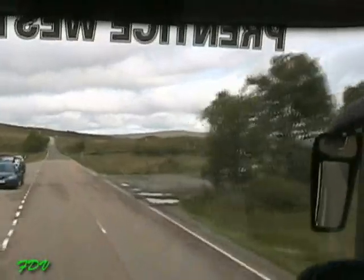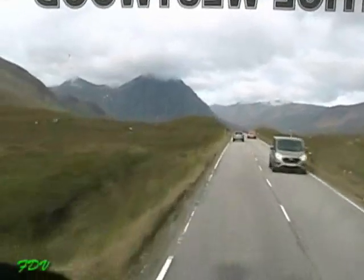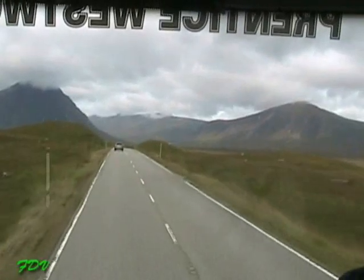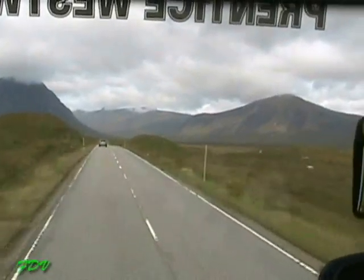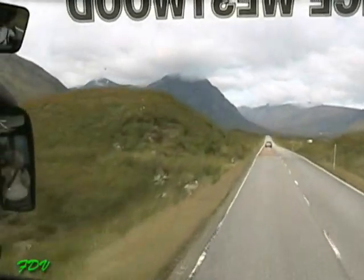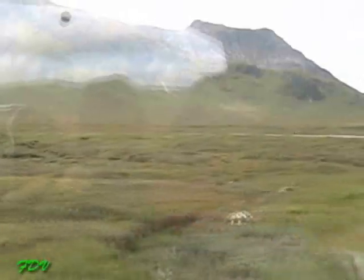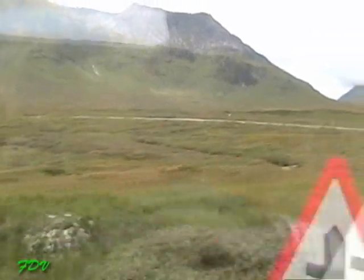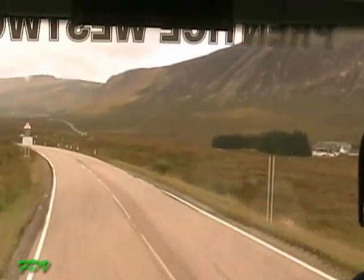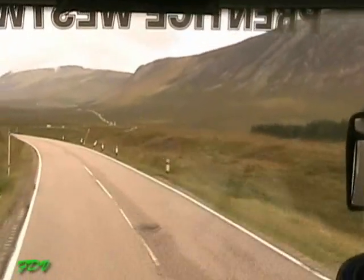Built after the Second World War, and you might just be able to make out on a low slope a ski run. This is a kind of beginner's slope, it's called the White Corries, isn't it? Yeah, ski. Purely because of the number of people who go hill walking along here.